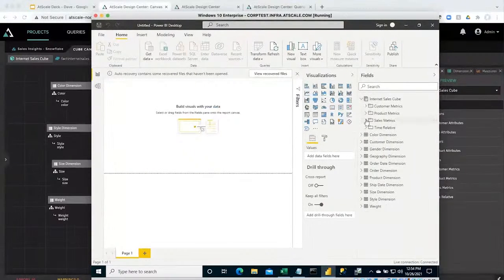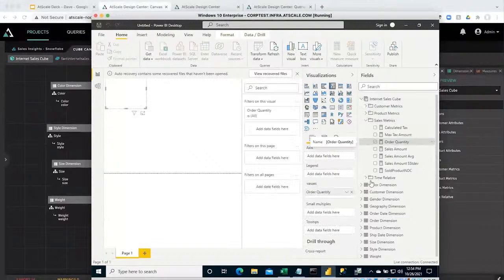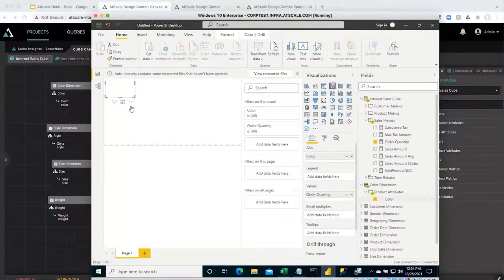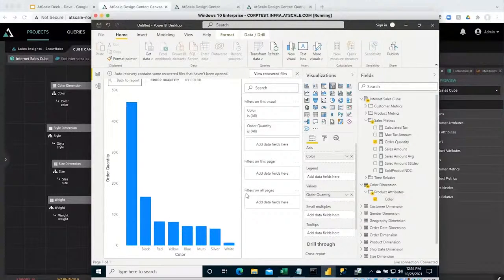So again, here's my metadata, here's my folders, here's my metrics, here's my dimensions, again in my folders, and let's go ahead and look at my order quantity by product by color. So now what you see here is the exact same answer that I saw in Excel, getting the same governance, the same answers, all without forcing your end users to have to deal with tables and columns and joins and foreign keys, and instead dealing with a very user-friendly, business-friendly interface.